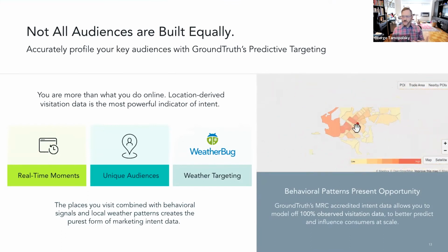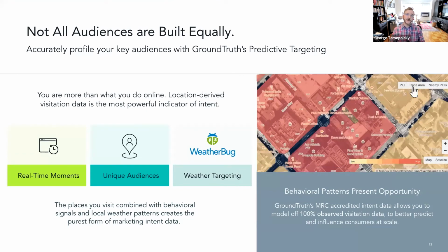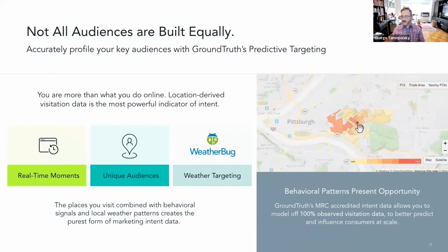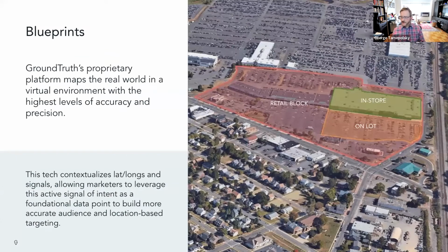Those are the main three things that we do, but I also want to describe how we're different and why that makes a positive impact on performance in your campaigns. Again, taking it back to what we were describing, looking at things through a performance lens. The first concept I'd like to take you through is Blueprints, which is our mapping product and a key differentiator. In general, a key takeaway about GroundTruth is that we are dedicated to precision and accuracy. As you think about performance, a lot of it will come down to precision and accuracy.